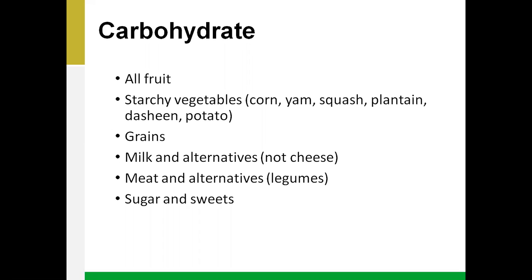So when we look at what foods have carbohydrates, the foods listed on the screen are the ones that have carbohydrates. So all fruit have carbohydrate, and some starchy vegetables also contain carbohydrates. Those things are like corn, yam, potato, squash, plantain, dasheen. And then other vegetables are not actually considered carbohydrate because they don't raise our blood sugar. Those vegetables are things like asparagus, broccoli, beets, carrots, cucumber, eggplant. So it's only the starchy vegetables that we consider the ones that have carbohydrate.